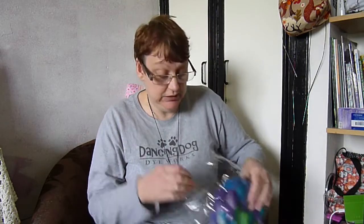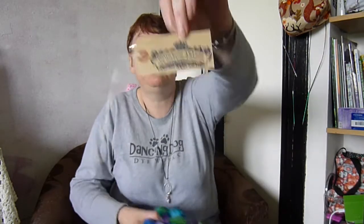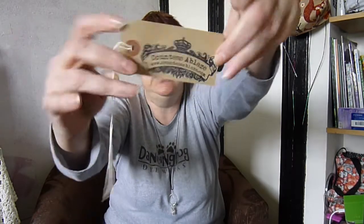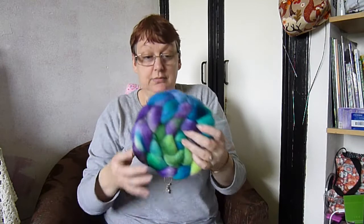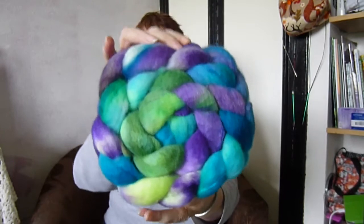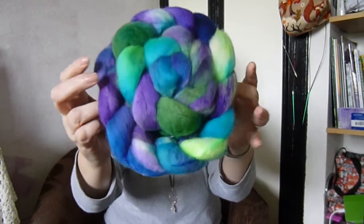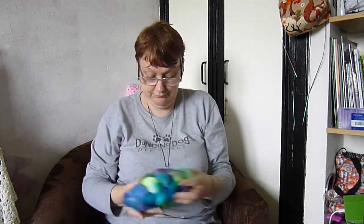Next on the wheel, crinkle, sorry. Where did this ticket go? It's this lusciousness from Countess Ablaze, and it's called Tricky, and it's BFL and Firestar, 70 BFL and 30 Firestar, 100 grams. Beautiful! Oh, how super stunning is that? You want it, don't you? You're not getting it, it's mine. Sorry, not sorry.